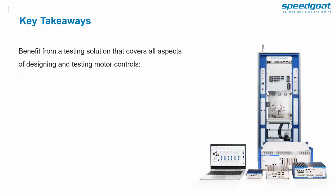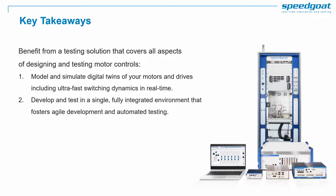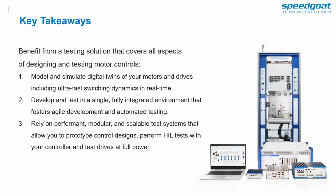Why is that? Well, you can model and simulate digital twins of your motors and drives, including ultra-fast switching dynamics in real time. You can develop and test in a single, fully integrated environment that fosters agile development and automated testing. Ultimately, Speedgoat Test Systems are performant, modular, and scalable. They allow you to prototype control designs, perform hardware-in-the-loop tests with your controller, and test your drives at full power.